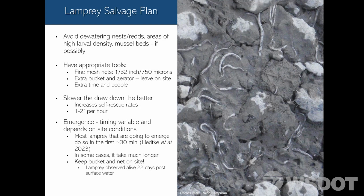We also recommend slower drawdown rates. So 1 to 2 inches per hour. This allows lamprey to self-salvage. So they'll basically come out when the water is removed and then follow the water. So you'll get them in kind of a concentrated area. This can be particularly useful where you have a relatively confined channel and there's steep-ish slopes.